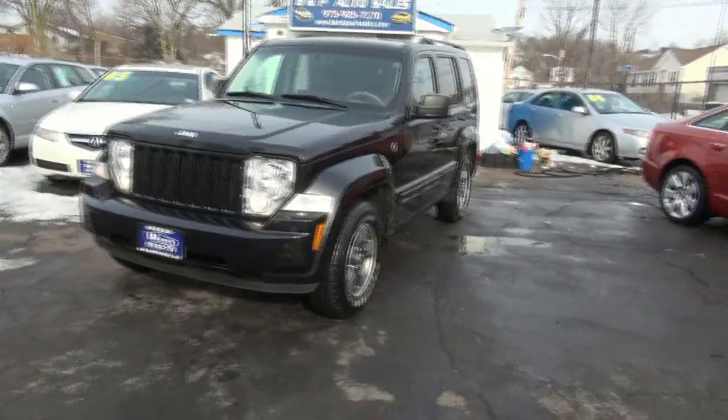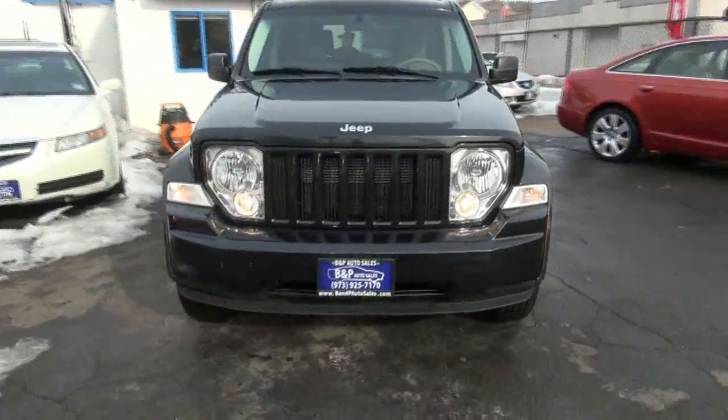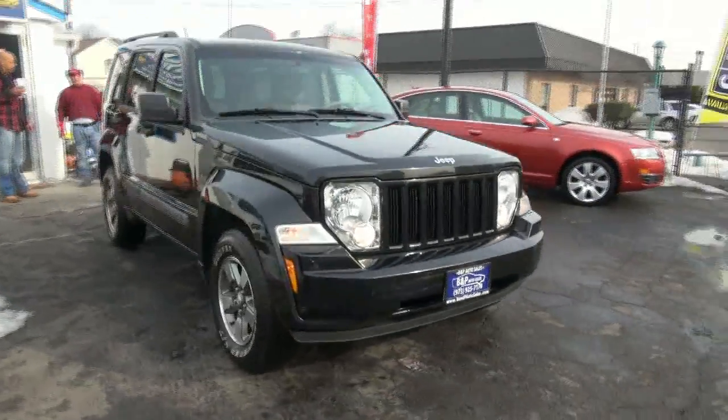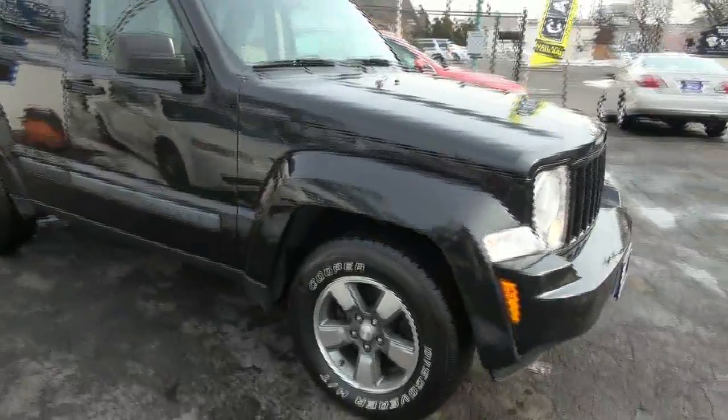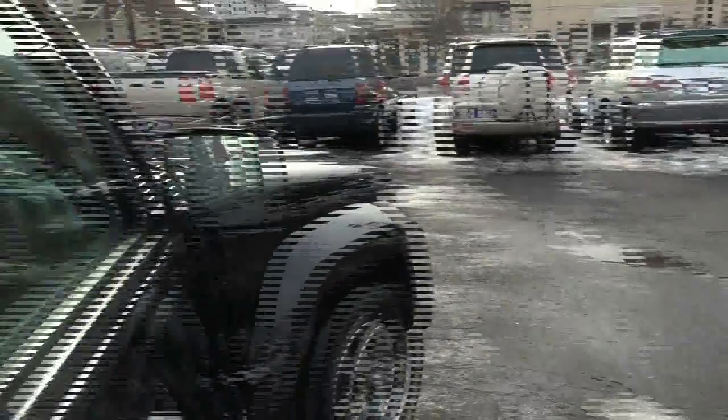Very hot, cheap Liberty Edition. Like those fogs. Actually, every time we get a Liberty here, it goes right away. Very popular. Actually, have a Patriot over there. Also, this one is a 3.7 liter six-cylinder engine.